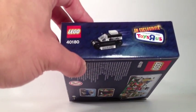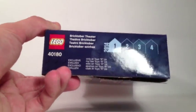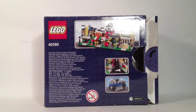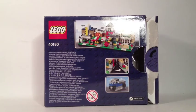On the side, it shows you one of the cars again. On the other side, it shows you one of 4 sets that are in the Bricktober series, as well as a bunch of languages for reading the titles. On the back of the box, we really don't get to see much except for these other models that are all part of the Bricktober promotions this year. And it also shows us how they connect to one another and the miniature model.